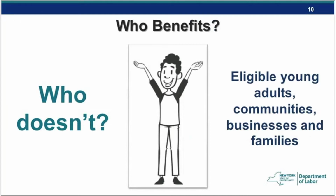Who benefits? Who doesn't? All eligible young adults benefit from the support and guidance they receive to help them achieve their academic and occupational goals. Programs provide a safe and supportive environment for young adults to explore their career pathways, build skills and work experience with guidance from program staff to help them overcome any barriers they face. With more skilled and employable young adults, businesses benefit by having a larger, work-ready pool of potential employees. It's a win-win for everyone.